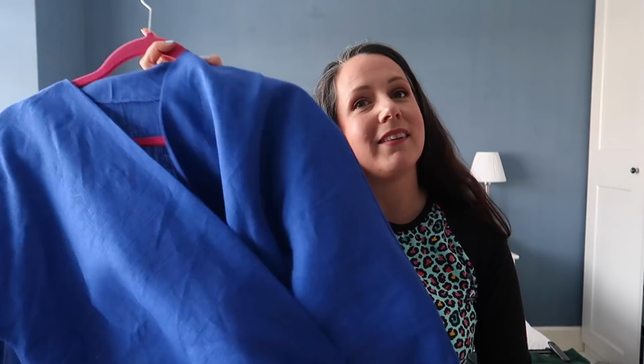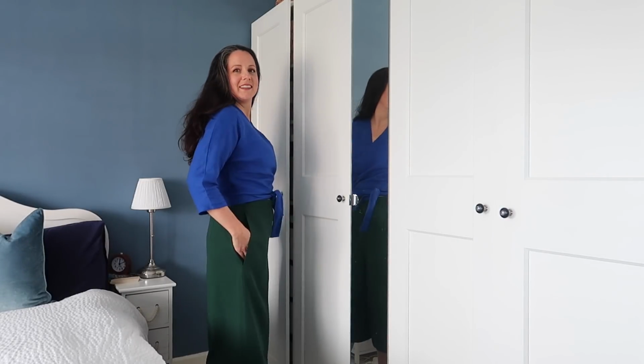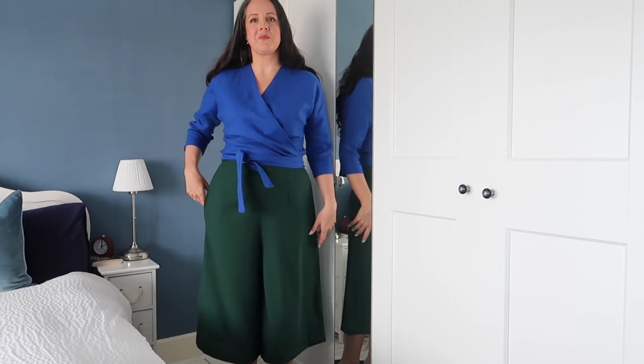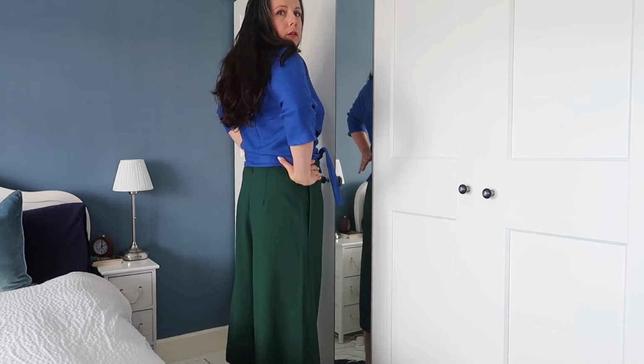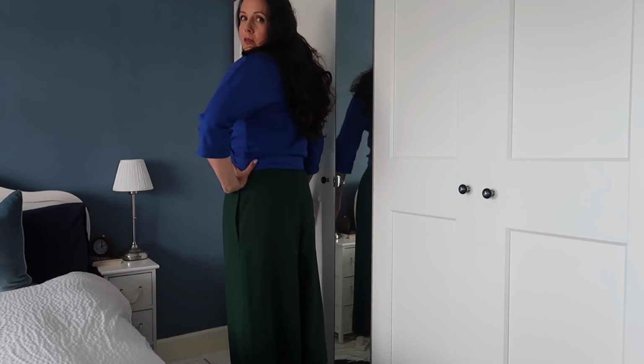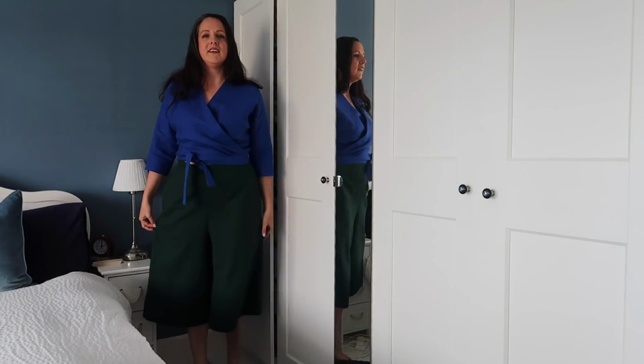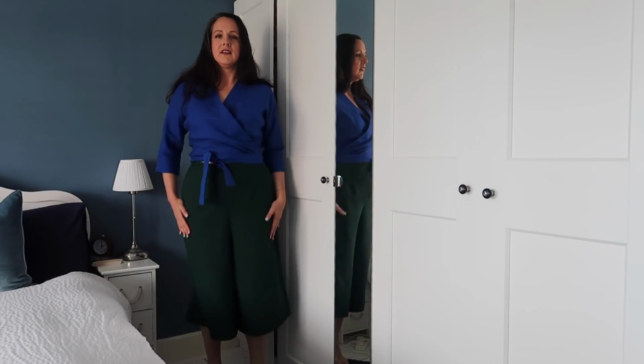Yeah, but yes, I really love it, and I think it looks very nice with my other Minerva blog make, and this is a beautiful pair of wool crepe culottes. So the pattern I use to make these culottes is a pattern I've made quite a few times now. It's B6178.